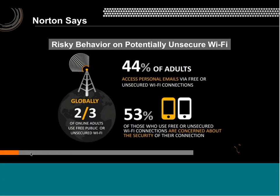Norton recently did a study, and what they found was that close to half of the adult population accessed their personal emails on unsecured connections. A large majority of them, over two-thirds, used public Wi-Fi at some point or unsecured Wi-Fi in some shape or form. And the interesting thing is about half of those who used free or unsecured Wi-Fi were concerned about their security. It's unfortunate that even though there was a concern, there was no solution because of the rampant availability of open or unsecured Wi-Fi all over the place, in hotels, in hospitality establishments, in stadiums, and so forth.